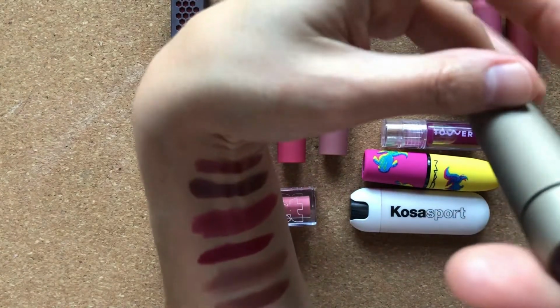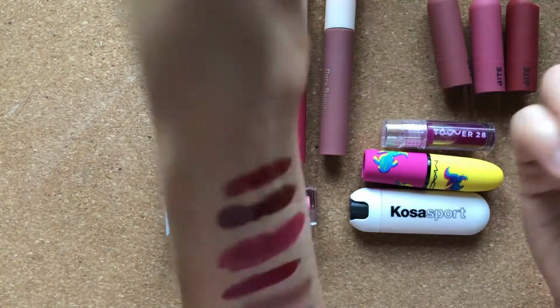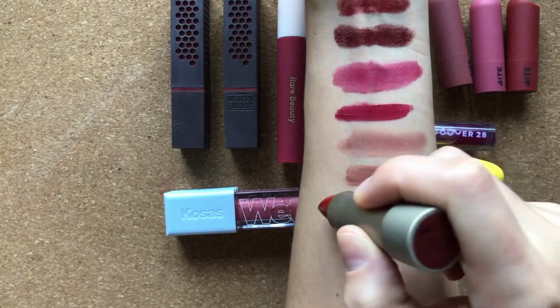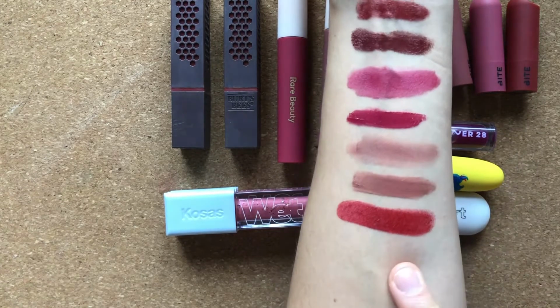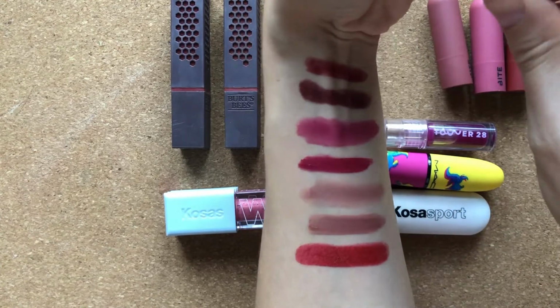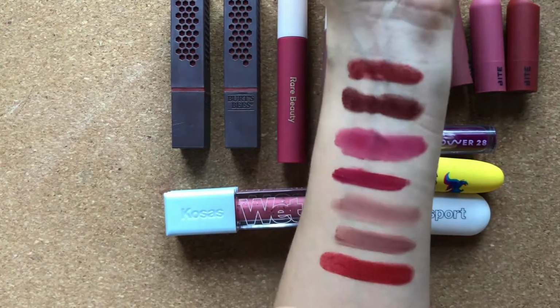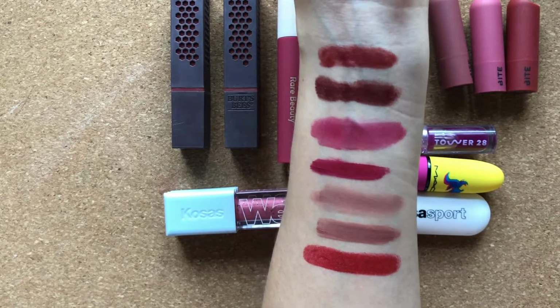This is Ilia, and it's the color Tango. This was my search for the perfect red to go with my winter outfit. Yeah, it's a little bit burned, but it's still on the cool side. That's what I wanted, because usually when you get those reds that are a little burned, they start getting rusty, and that's too warm for me.